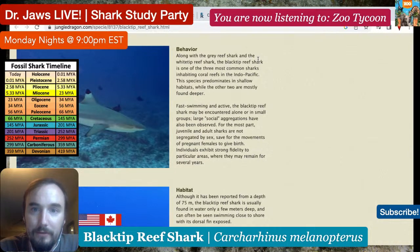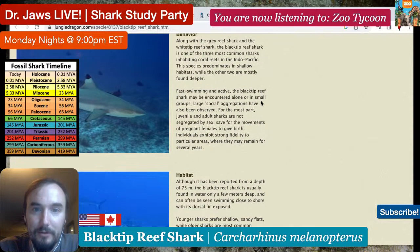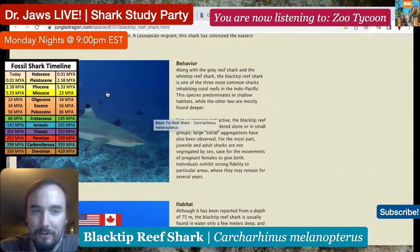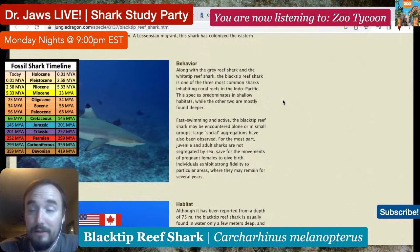Oh, interesting. Along with the gray reef shark and the white-tip reef shark, the blacktip reef shark is one of the three most common sharks inhabiting coral reefs in the Indo-Pacific. This species predominates in shallow habitats, where the other two are mostly found deeper. That's interesting. I never really knew that shallow water is more of this guy's niche, and deeper water is more the realm of the gray reef sharks and the white-tip reef sharks. I don't know as much about the other two.